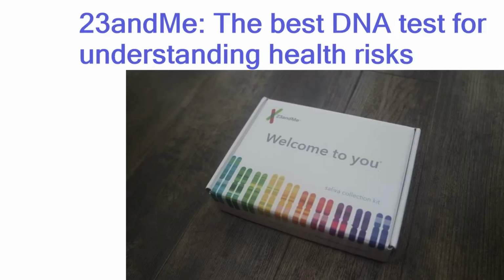23andMe, the best DNA test for understanding health risks. Compared to its rivals, 23andMe might initially look pricey, but you are getting a lot of bang for your buck. As well as a genetic heritage test, you're buying a health screen using genetic information about your susceptibility to illnesses. You'll notice this is one of only 2 on test that includes autosomal, Y-DNA and mtDNA tests. If you just want the genetic test, you can get that for £79.